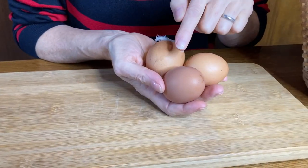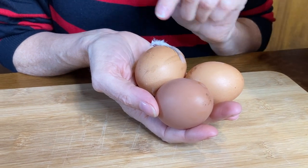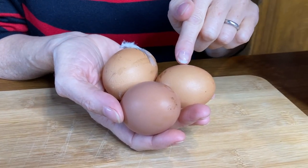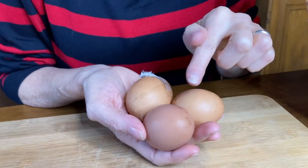It's funny, you have a small one, a medium one, and a big one, just like the three bears. Because we have an older hen, this one gives us big eggs. And then we have a younger hen, this one started before this one. They arrived at the same time, the last two hens, but this one started laying first, and this one later. This is why different sizes of eggs.